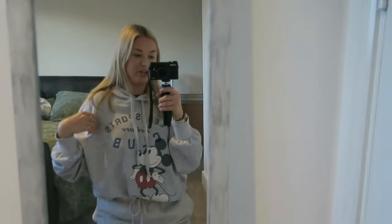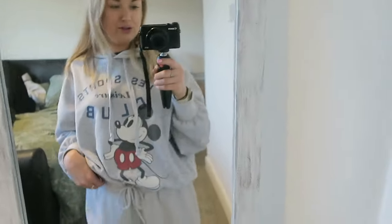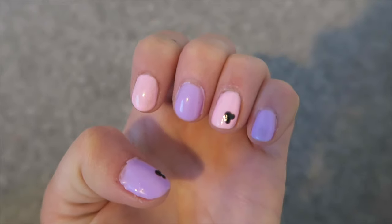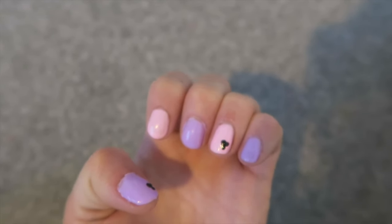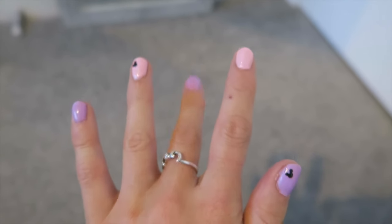We have a jumper from H&M. That'd be cute. And then I've got my Abercrombie and Fitch joggers on. Because it's travel day, it's comfy vibes. But I've also painted my nails. Got cute little Disney nails. I've painted them myself, put little Mickeys on them, and I couldn't decide on the colour, so I've gone for purple and pink. Cute.